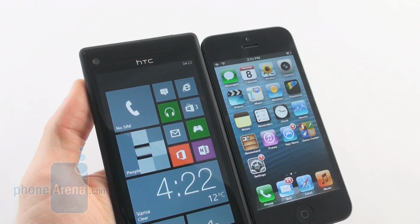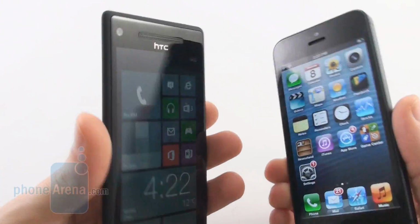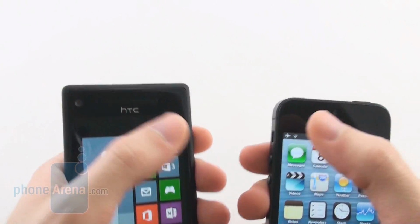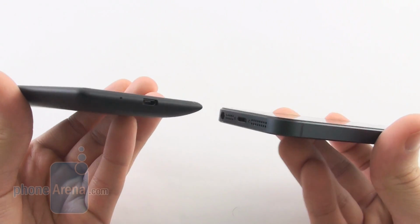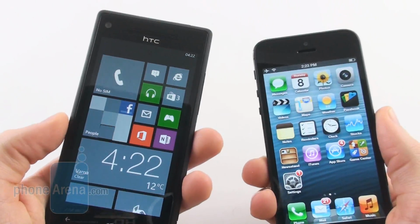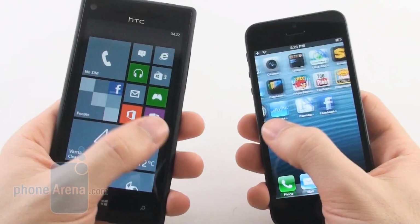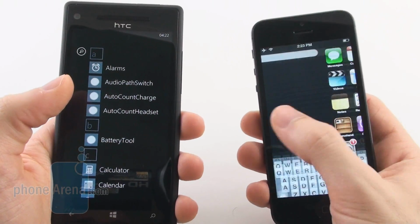We are very pleased by the sound quality during calls with both devices. Both the 8X and the iPhone 5 deliver very good tones through their earpieces, and they also have very well implemented noise cancellation technologies. When it comes to their speakerphones, however, the iPhone 5 has a slight advantage because it manages to deliver louder and clearer tones.